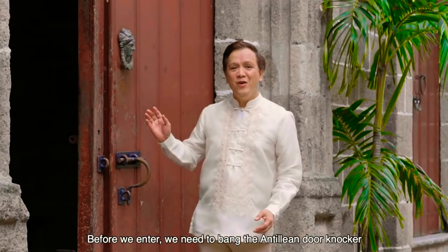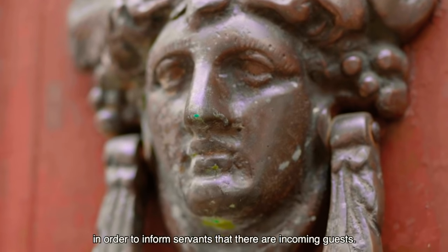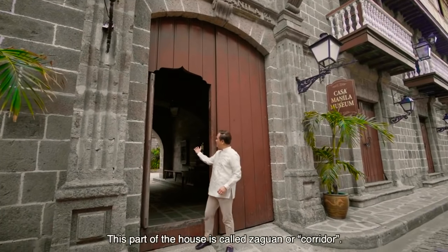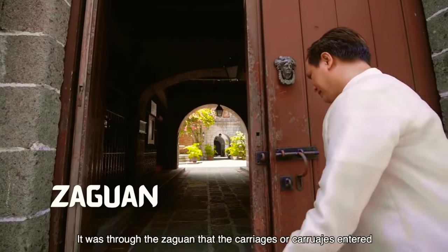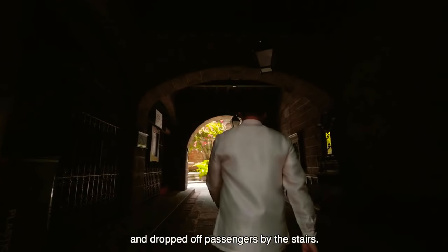Before we enter, we need to bang the Antillean door knocker in order to inform servants that there are incoming guests. This part of the house is called Zaguan or Corridor. It is through Zaguan where the carriages, or the carruaje, entered and dropped off passengers by the stairs.